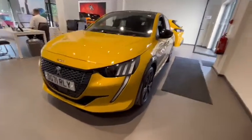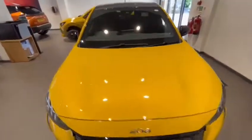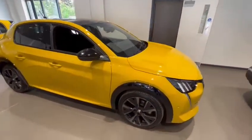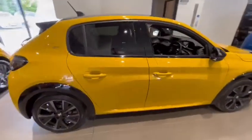Just going to give you a quick walk around this Peugeot 208 GT Premium. Now, this one is an ex-demo, so it's perfect for those who don't want to pay the full price of a new car. It's only got 3,000 miles on the clock.